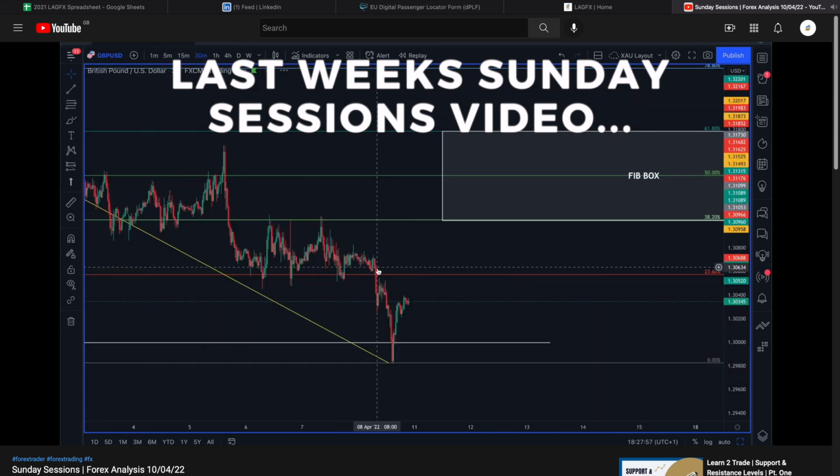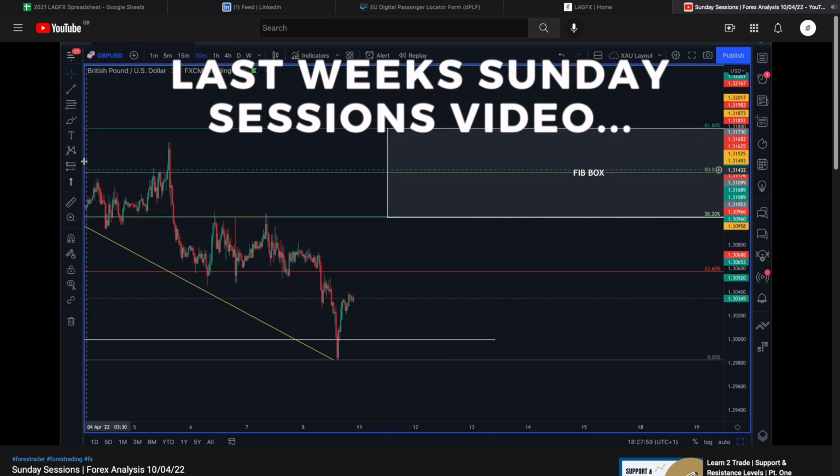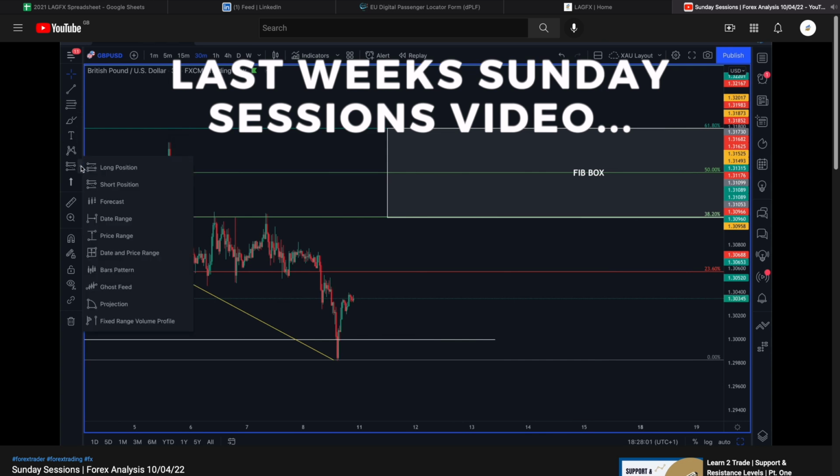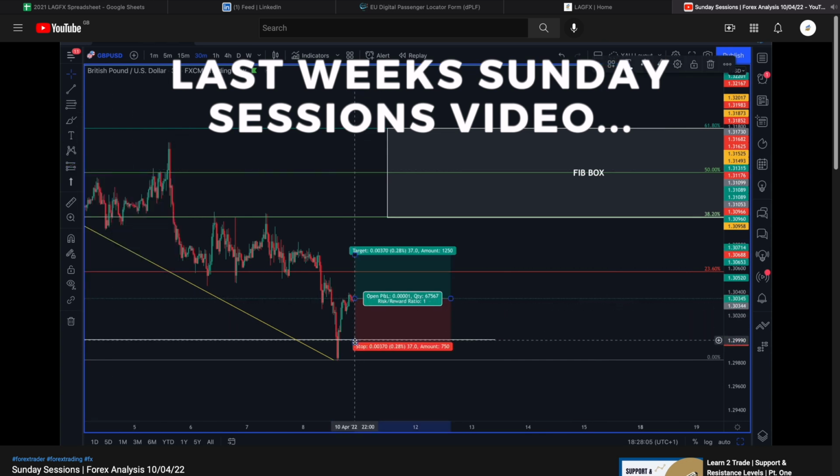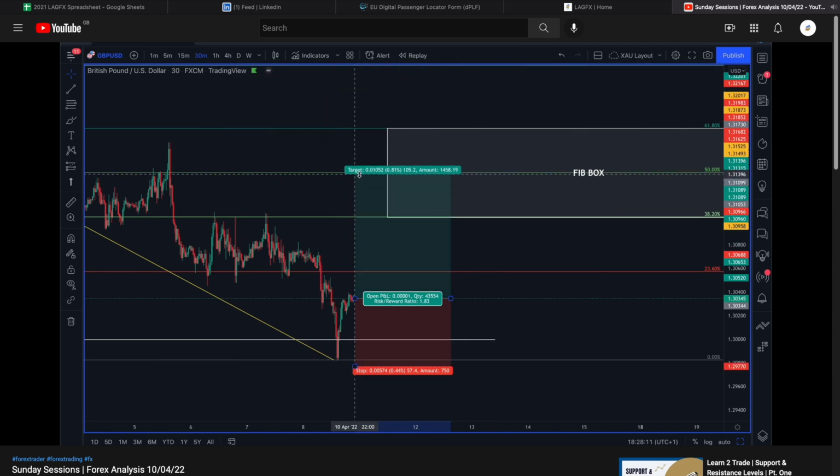So we would realistically want our stop loss below a structural low. So we just get our position. This is just to show you guys an example of what we could place coming Monday. We could have our stop loss below this structural low here. We could have our take profit, say at the 50.